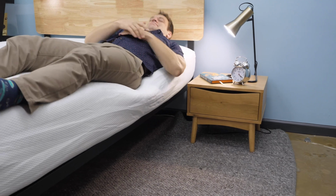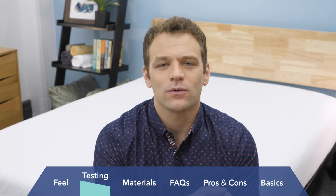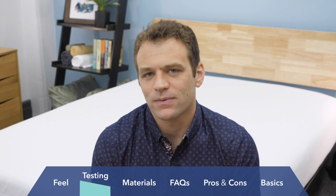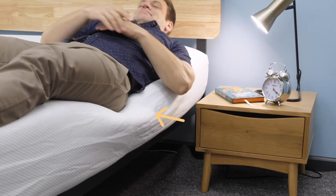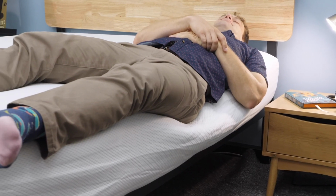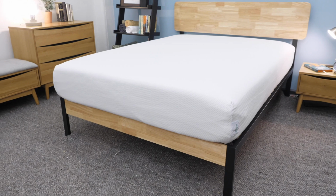And last but not least is the edge support portion of the review. Basically, are you going to be able to sleep all the way to the end of the bed without worrying about collapsing the side of the bed? Are you going to be able to put your shoes on in the morning on the side of the bed or anything like that? And I got to say, the edge support on the Vaya was pretty weak. If you are worried about sleeping all the way to the end of the bed, you might want to find something with stronger support.